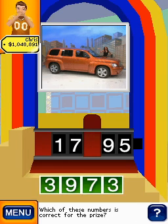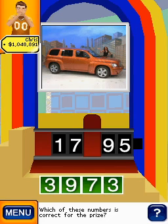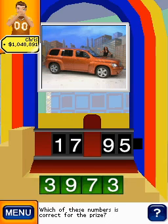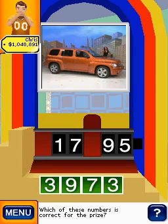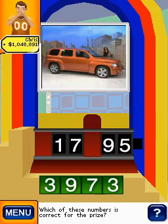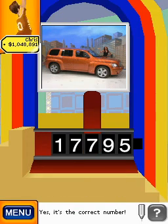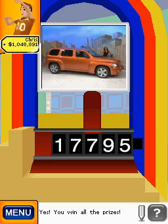Which of these numbers is the correct number for the prize? Is this the correct number? Is this the correct number? Yes, it's the correct number! Yes, you win the prize!